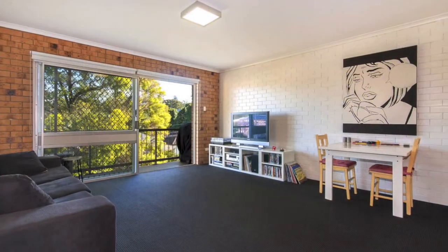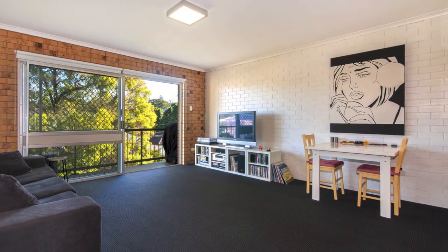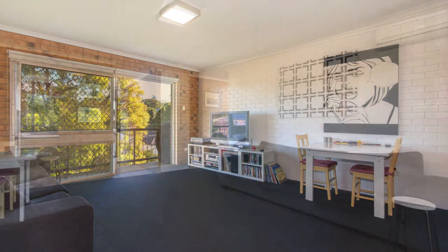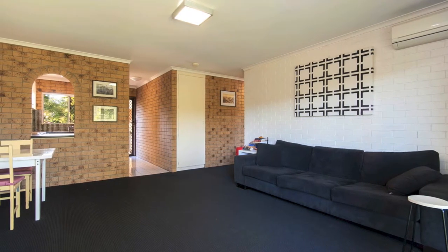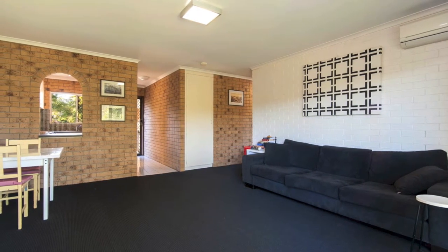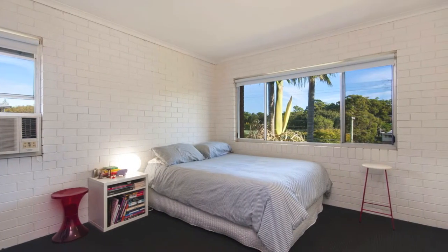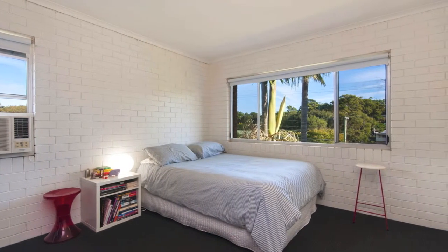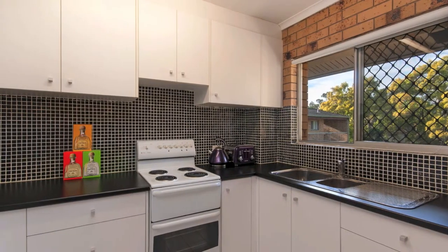The lounge area is large with near new carpets and exposed brickwork, which is flooded with natural light. Being on the top floor really helps the airflow through the property, so there's little need for the air conditioner. Both bedrooms are bright and well ventilated, with the main having a large amount of wardrobe space and also being air conditioned. The renovated kitchen features plenty of storage space and is very functional.